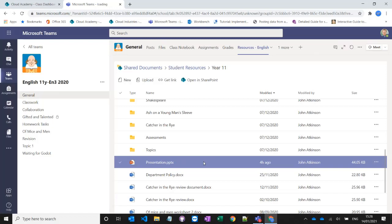You can start off with a core document, and then you can make a copy of that document, and you can add some extension activities for gifted students. You can add some extra activities at the start to scaffold it a bit more for students who need more help. So you can end up with two completely different versions of the resource, but they're both centralized.